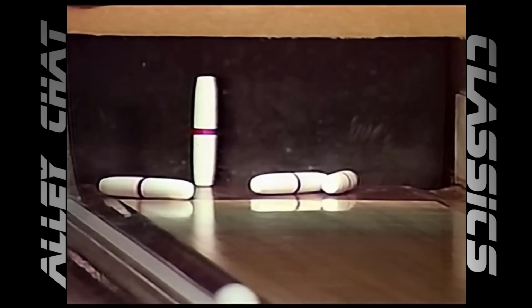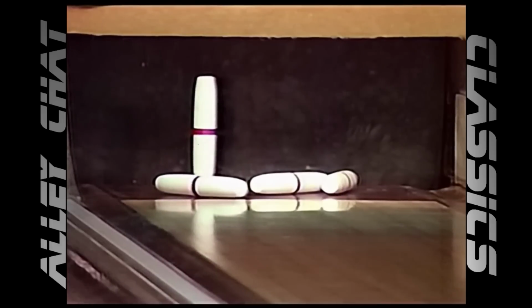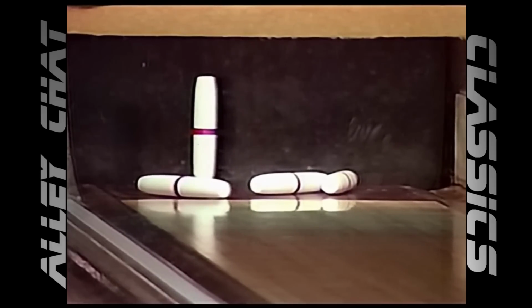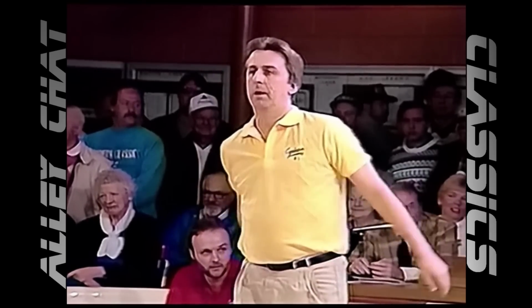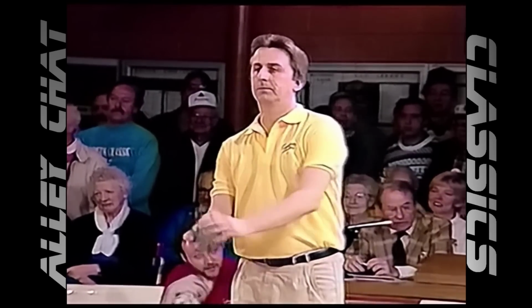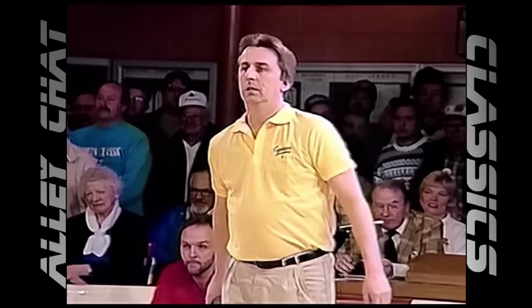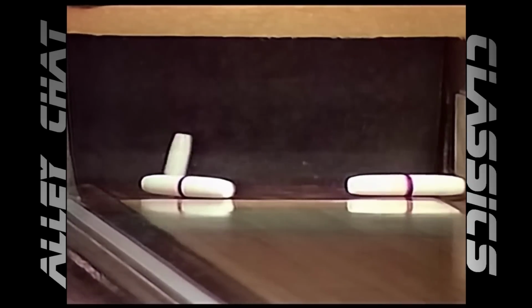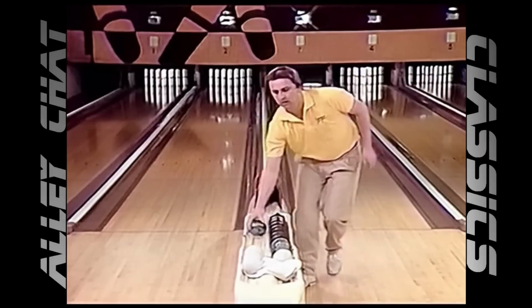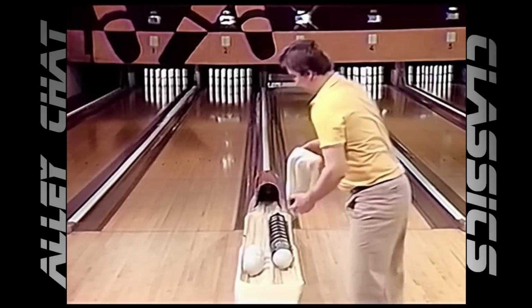Tom Morgan going for three strikes in a row, misses by one. We've seen that so many times where a bowler will get two strikes in a row and then going for the third will have a drop of nine. He has three marks in a row, and another $50 in bonus money.